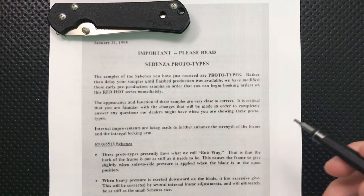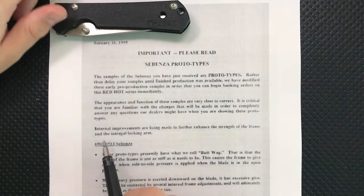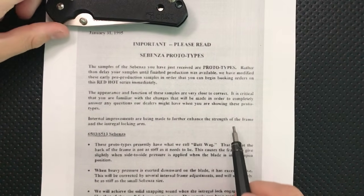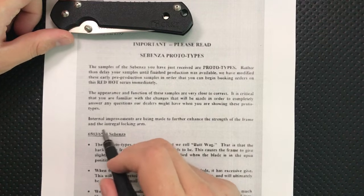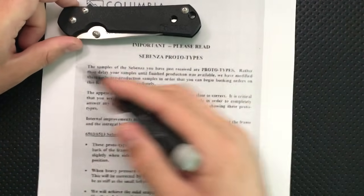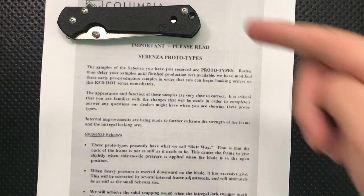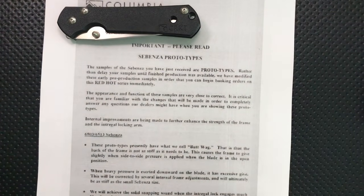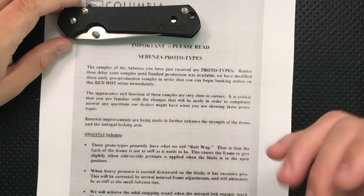It's critical that you're familiar with changes that are going to be made in order to answer any questions dealers might have. Internal improvements are being made to further enhance the strength of the frame and the Reeve integral locking arm. Or I'm sorry, it just says integral locking. And you know, that makes it very clear that this is a prototype. This is not what was going to ship in CRKT's wildest fantasies, where Chris Reeve said this was okay.